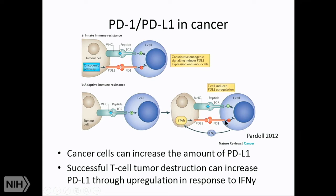So our body, just like every other system where you're talking about sensing oxygen, where you're talking about sensing carbon dioxide, it's this regulatory feedback loop. And this is just one for the immune system. So cancer cells can increase the amount of PD-L1 on their surface, and successful T cell tumor destruction can increase PD-L1 through upregulation in response to interferon gamma.